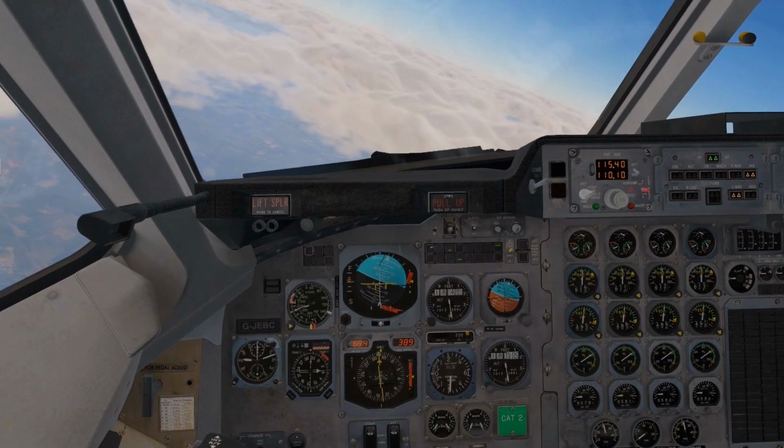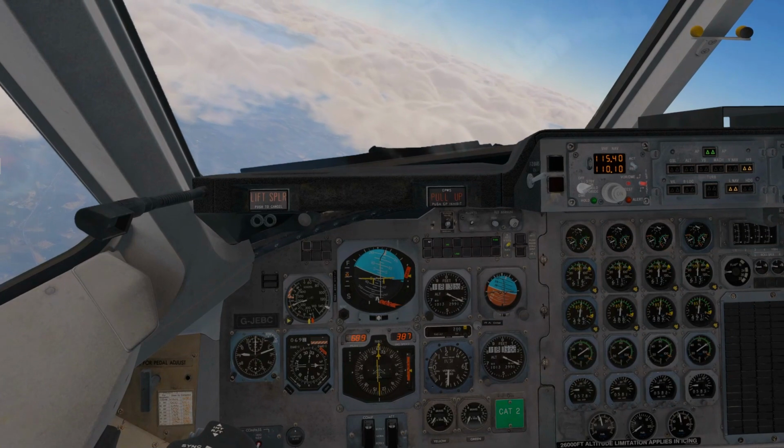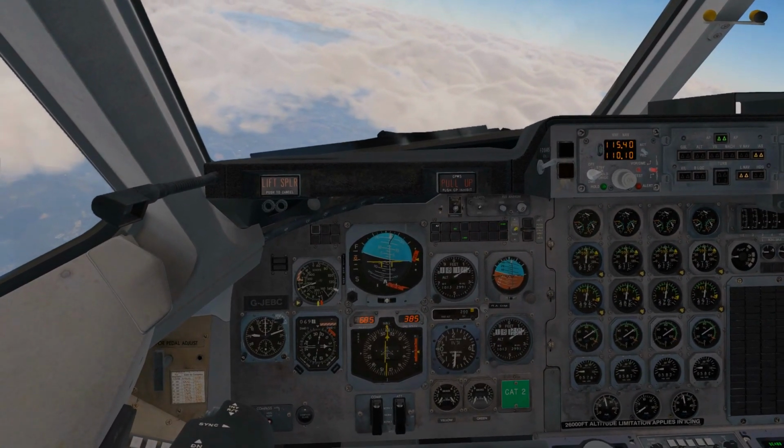Showing 70 miles to run there, just coming up on flight level 180. And we need to be 72 miles to run, so we're a few miles shy still. We'll keep the power back for the time being.